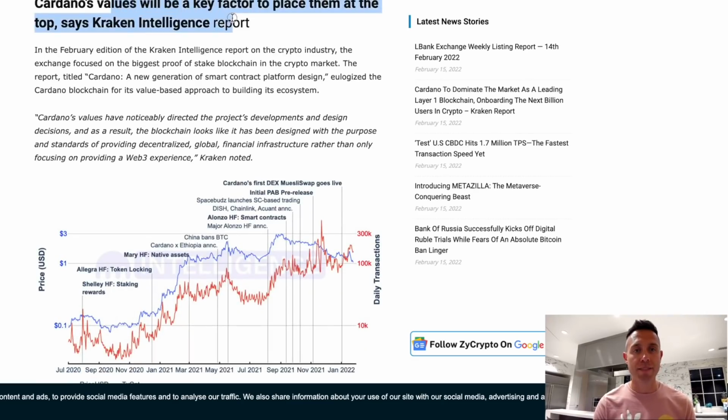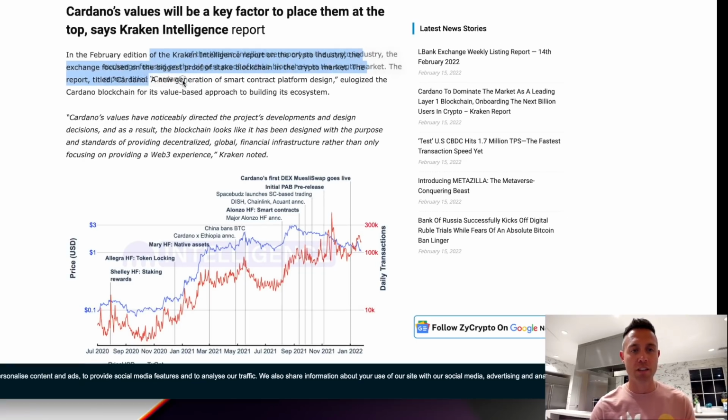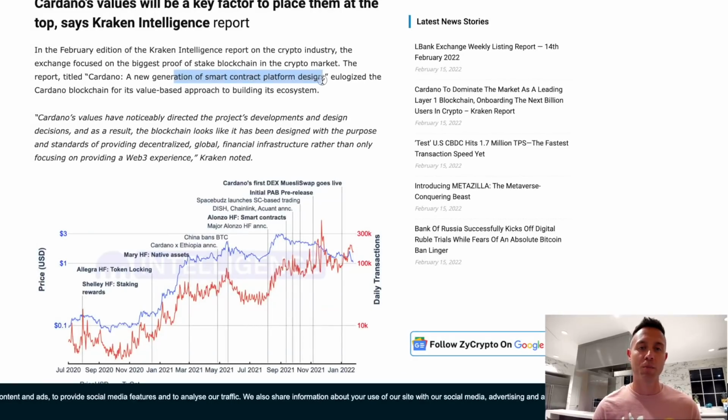Cardano's value will be a key factor to place them at the top, says Kraken's Intelligence report. In the February edition of the Kraken Intelligence report on the crypto industry, the exchange focused on the biggest proof-of-stake blockchain in the market. The report is titled Cardano, a new generation of smart contract platform design.